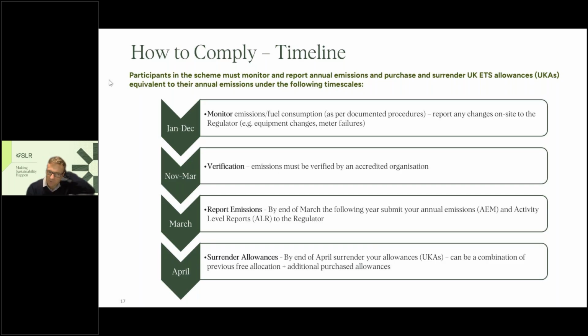Your emissions then have to be third-party verified. This is under a standard GHG permit. So you have to have your reported emissions third-party verified. There are certain UKAS accredited ETS verifying organisations, and there's a list on the EA website of accredited organisations. The verification process normally starts around November and will end in March, because that's when you have to submit your final emissions data. That would usually involve a site visit.